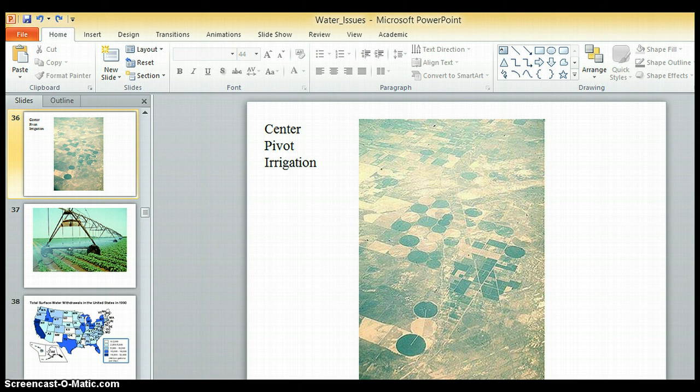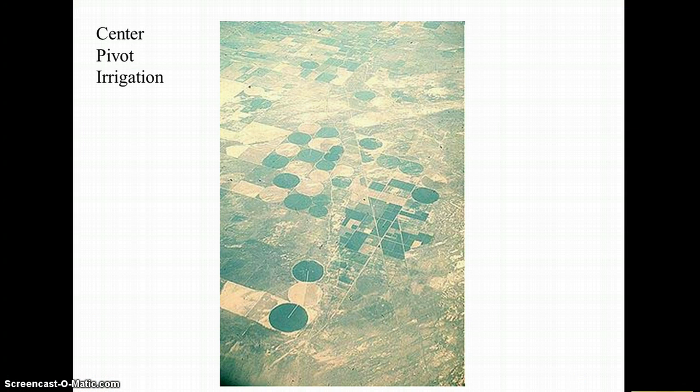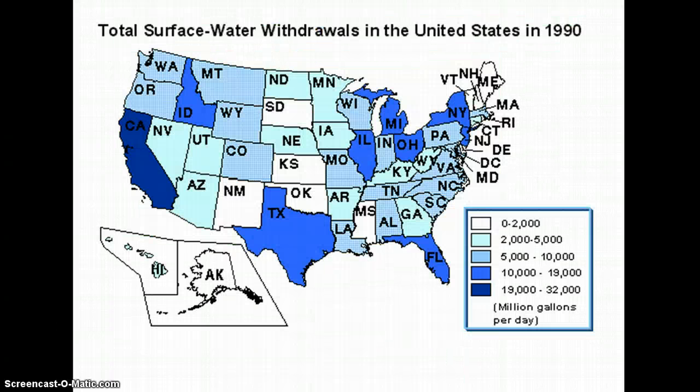So again, these center pivot irrigation systems tap into groundwater, and that apparatus rotates around a field. So again, these systems irrigate large patches of ground and take water out of the ground. In much of the country, it's largely surface water that's used.